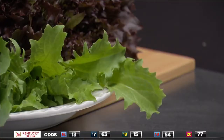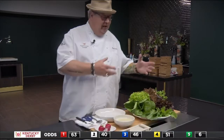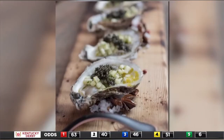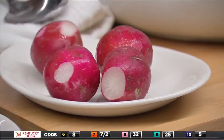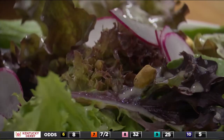Using some of the freshest greens from local farms. We pick these lettuce usually the day of or the day before Derby. Chef David Danielson gave me a little preview of just one of the many dishes being served on Millionaire's Row this year. Roasted pistachios, give it a little crunch, give it a little saltiness. And then we've got some fresh radish that is going to give it a little bit of pepper.